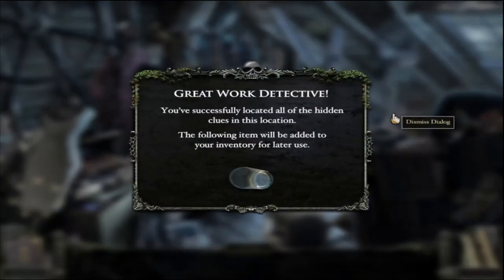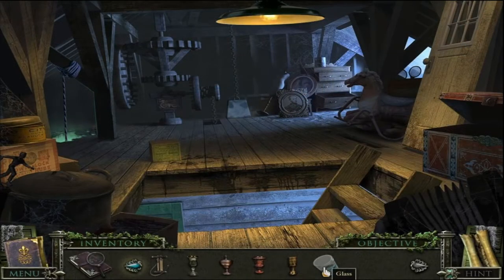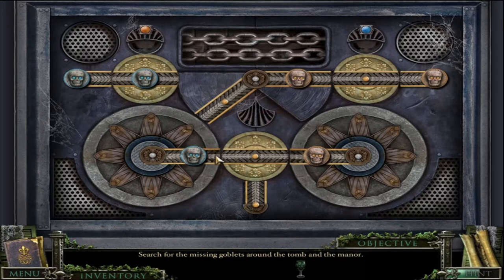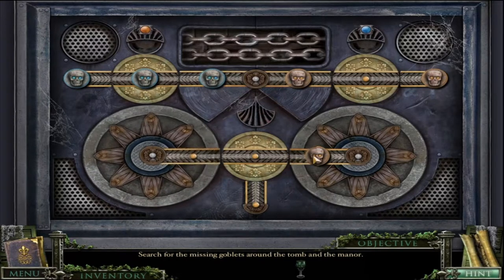That's good. And I got the... What is that? I got the glass. What would I need a glass for? Am I just thirsty? Oh, did I? Wait, did I do this one already? No, I don't think I did. Did I? No, I'm pretty sure I didn't. Oh, wait. I see. Okay. Well, you know what? I'm up for some puzzles. Yeah, sure. Why the hell not? Let's go.